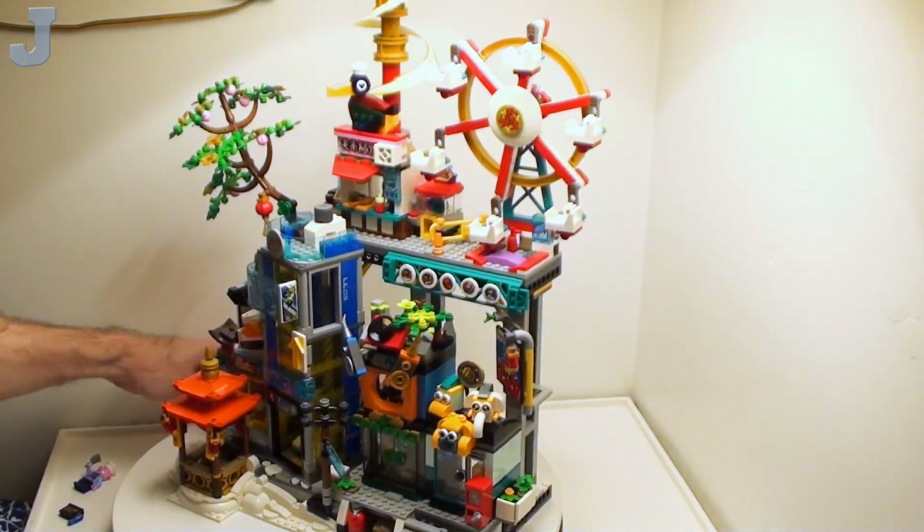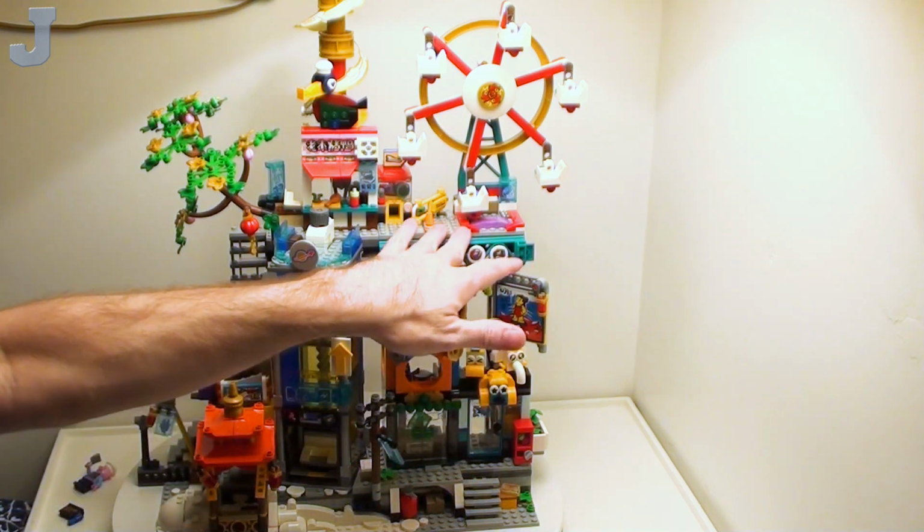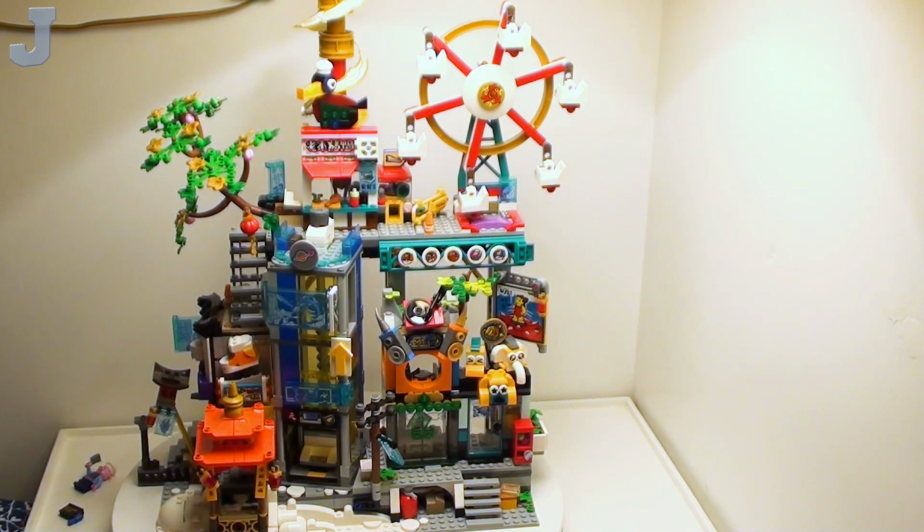But I'm going to be honest, though. It's junky looking. That's exactly what it is. It's meant to be very busy. It's bright and colorful, but it's junky to me. I don't know, maybe if everything was taken off this frame in the back and you spread it all out, it might be a little different, but it just seems too crowded.